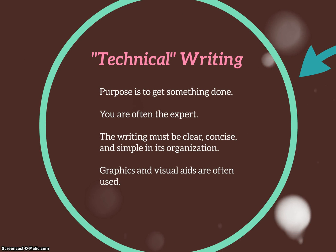But if we keep in mind this term technical means specialized knowledge, so we are writing using our specialized knowledge, things start to look a little different for us as technical communicators. The purpose of that technical writing in the professional workforce is to get something done.